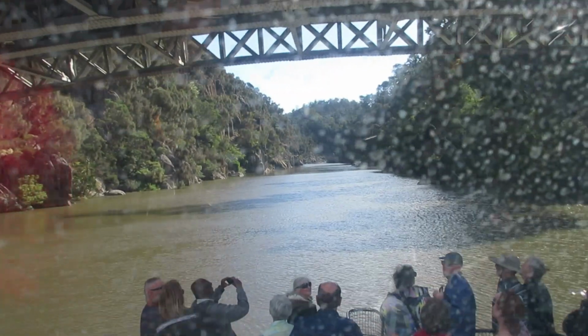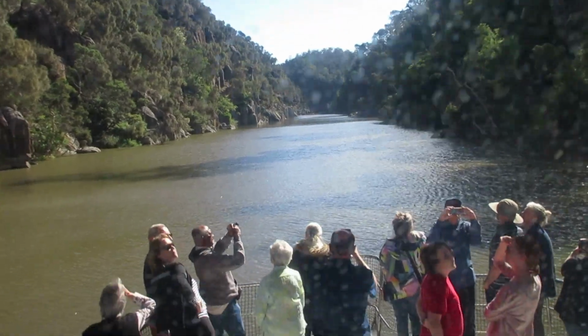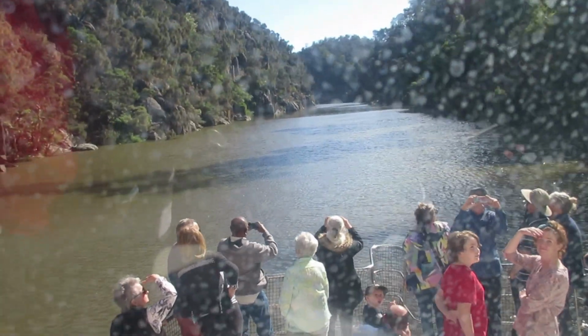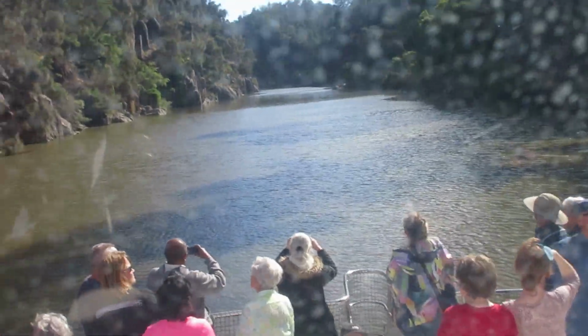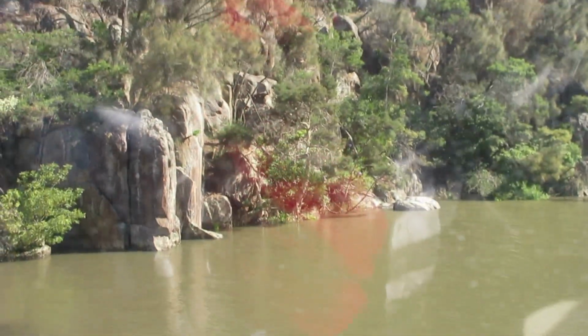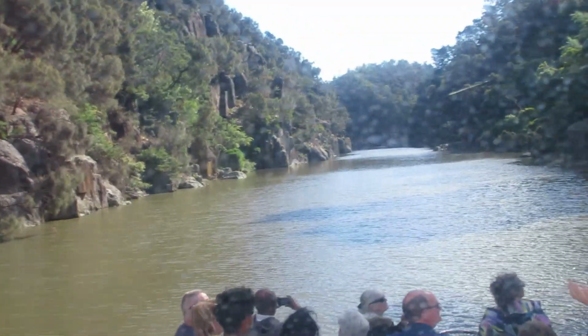And ahead of us, the magnificent Cataract Gorge. Now, the word cataract is the Latin term for waterfall, the site that met the early Europeans all those years ago. But of course, no waterfall these days. In 1955, the river ahead of us, 6 kilometres upstream, was dammed to create a reservoir for Launceston's hydroelectric power station.